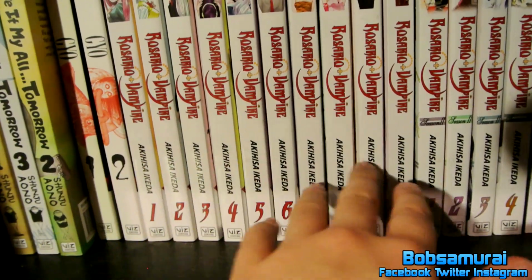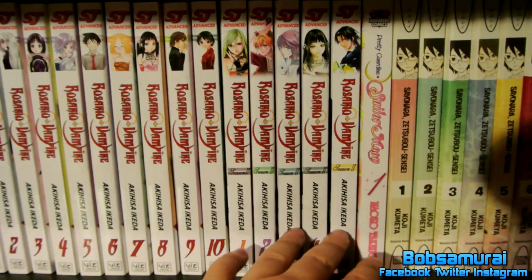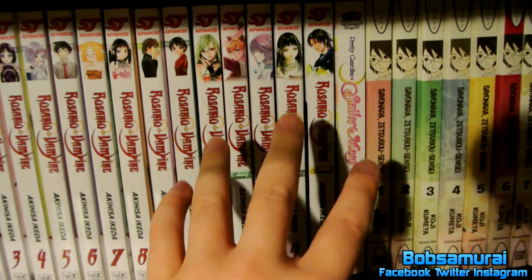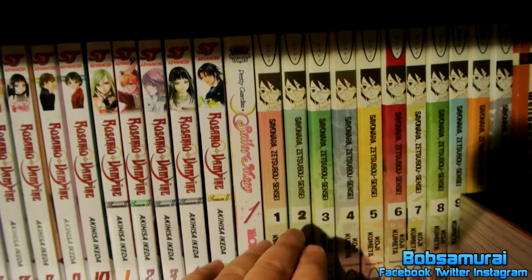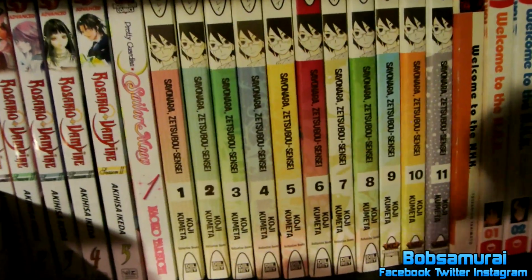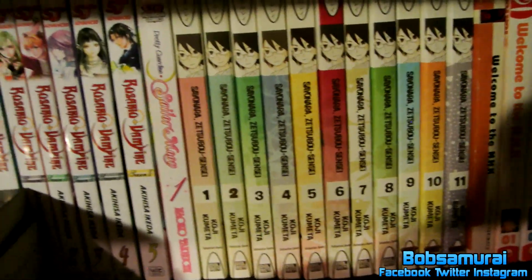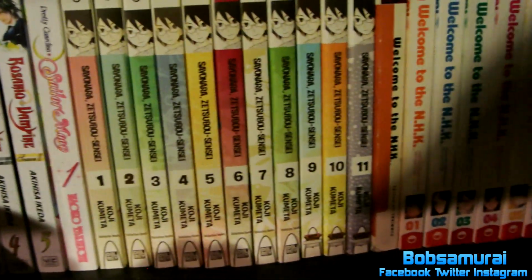I have all of the first season of Rosario Vampire. I have the first 5 volumes of the second season of Rosario Vampire. We have Sailor Moon, Volume 1, Sayonara Zetsubo Sensei, which is probably one of my favorite mangas of all time here, and I only have 11 volumes of that, and that's something that they're not going to be making any more of, because it takes so long for them to translate.